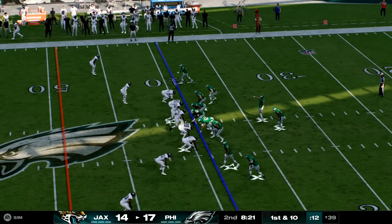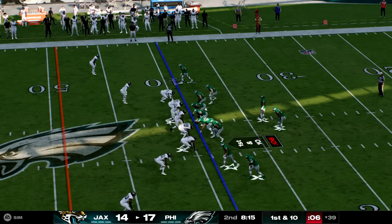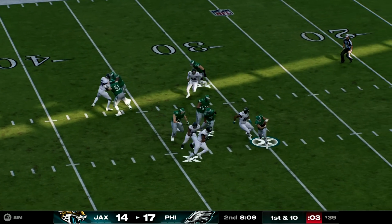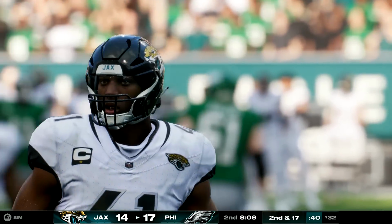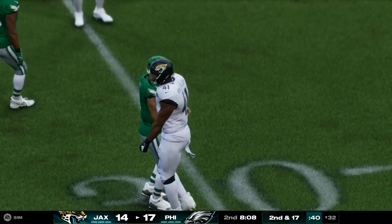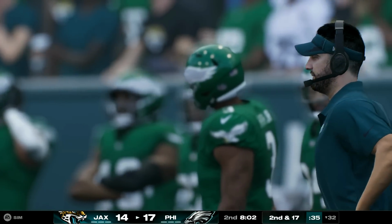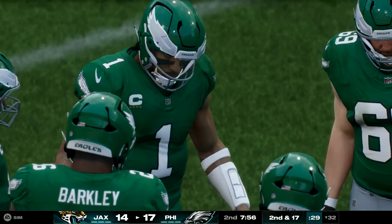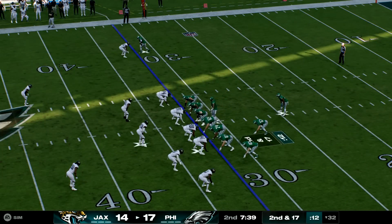So from the 39, they come up on 1st and 10. From the shotgun, it's Hurts. And he's going to have to eat this one as down he goes. He might have a new name on the back of his uniform. Remember, Mike, back in July, he went from Allen to wanting to be referred to by Hines Allen. But with all that being said, he is still the same dynamic pass rusher he has always been, and he is a handful for any offensive line, and this time, he gets in there for a sack. Work to do now as they come up on 2nd and long.